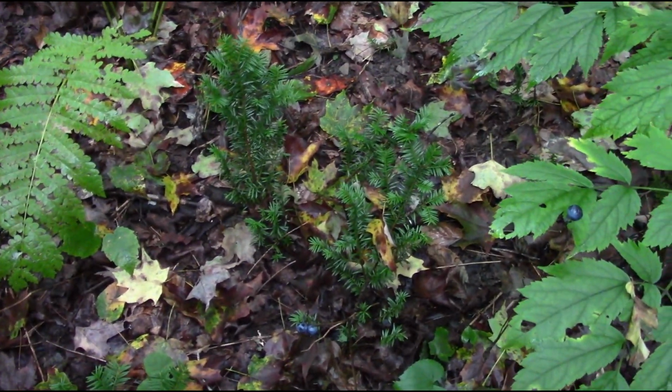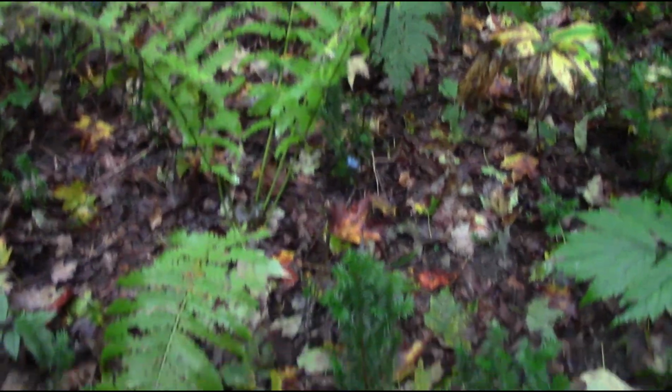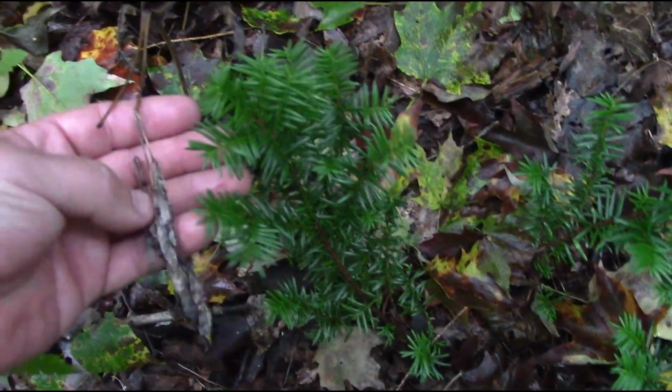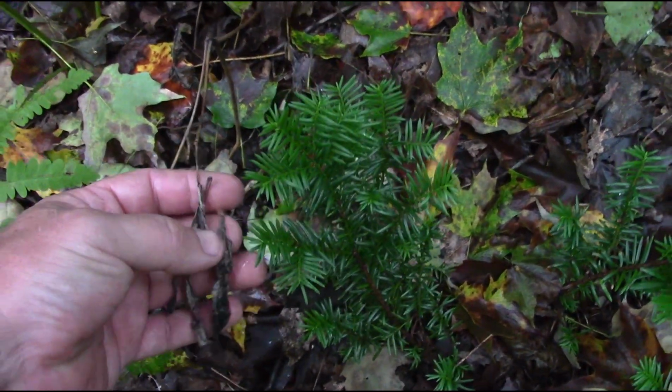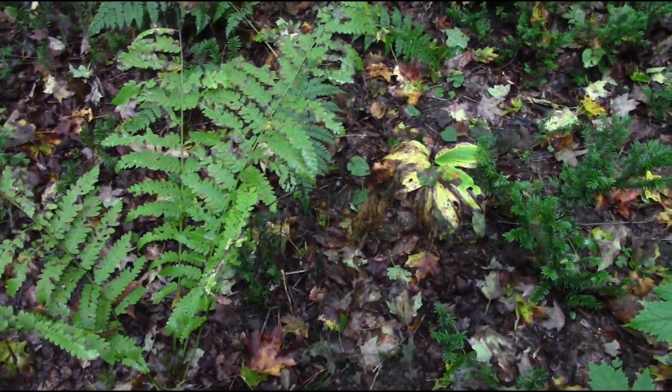Or it might be blue cohosh, but it looks short for that, so I'm just not seeing enough of it. Actually, it does have some sort of leaves here. Yeah, it's not Clintonia. Maybe it is blue cohosh. I'm not sure how much is left of them for identifying it. But at any rate, moving on.